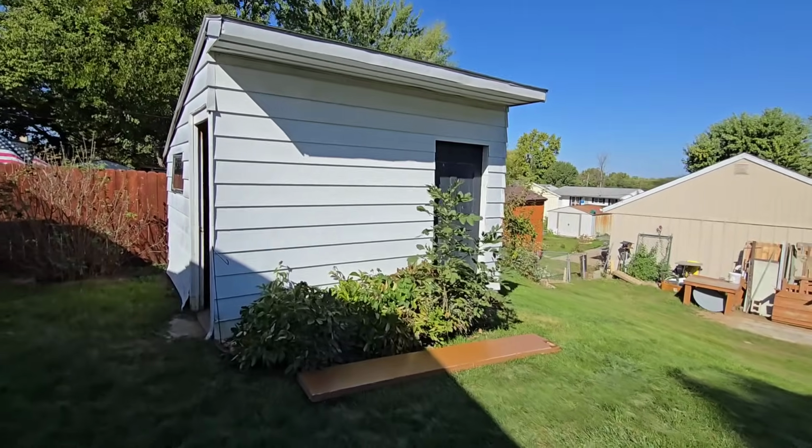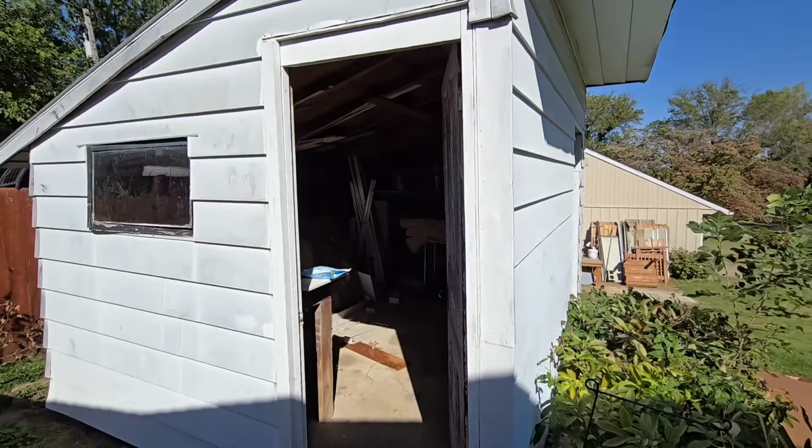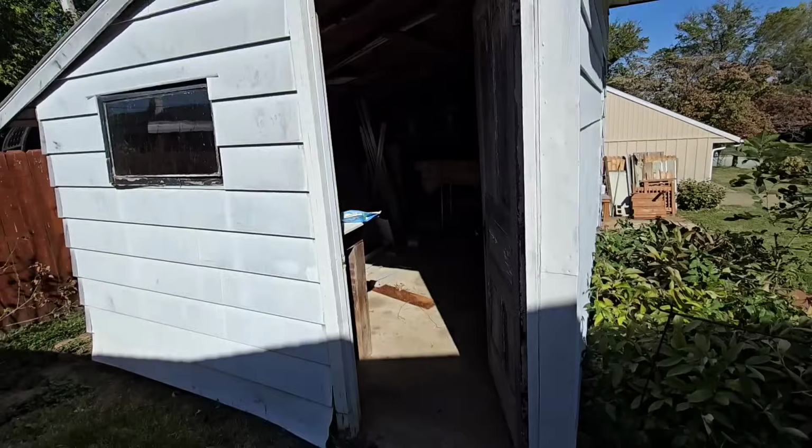Okay, so in reality, this should be a rather small job, but it always tends to be my smallest jobs that give me the biggest headaches because something goes wrong. Hence why we're here now. We'll see what happens. This is it though. Little shed. Needs to come down. Not much to it at all.